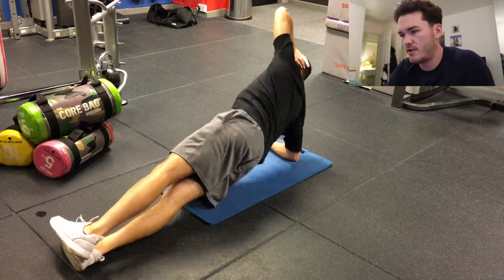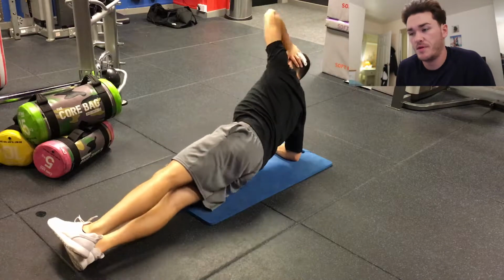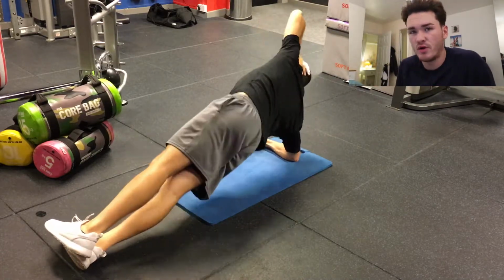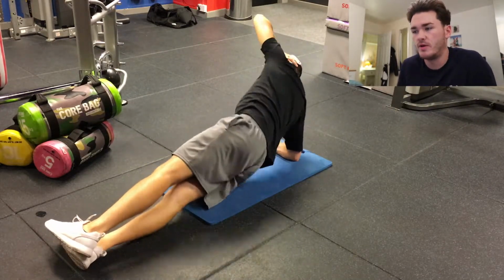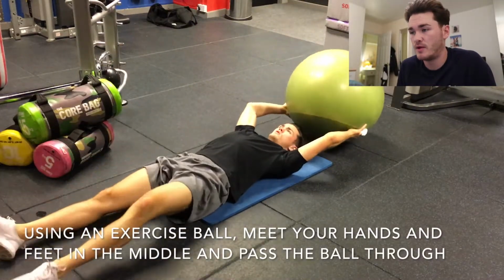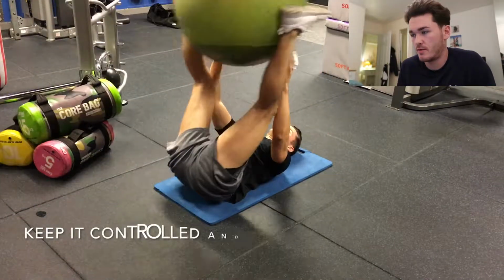I'm swapping over. Sped up a little bit on this one. If you're finding it tough, just hold the normal side plank and try and time yourself. If you can only do like 20 seconds, just try and do 20 seconds every time. Really try and push yourself on this one. And yeah, that's how you get stronger. You gotta keep pushing yourself.